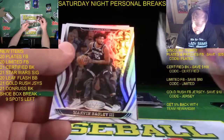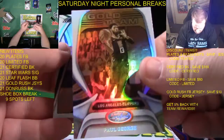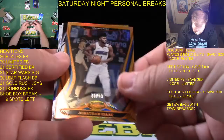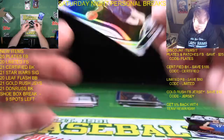Will Barton, the other king I can't stand, Marvin Bagley, although he's been playing a little better. Saben Lee, Paul George Gold Team, and Deontay Murray. Lowry, Jonathan Isaac to 99. I was expecting that to be Wiseman or LeBron, because why not? Poskuveski, can't say his name. There's a Kira Lewis and a Brandon Clark. So, how about this for a box?